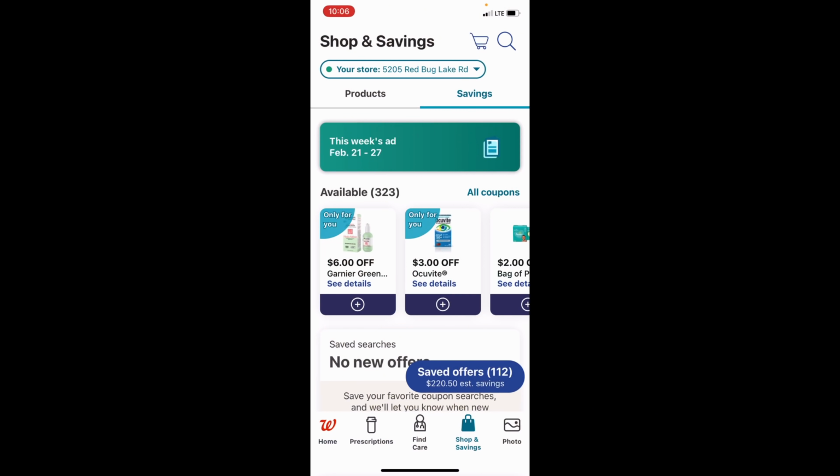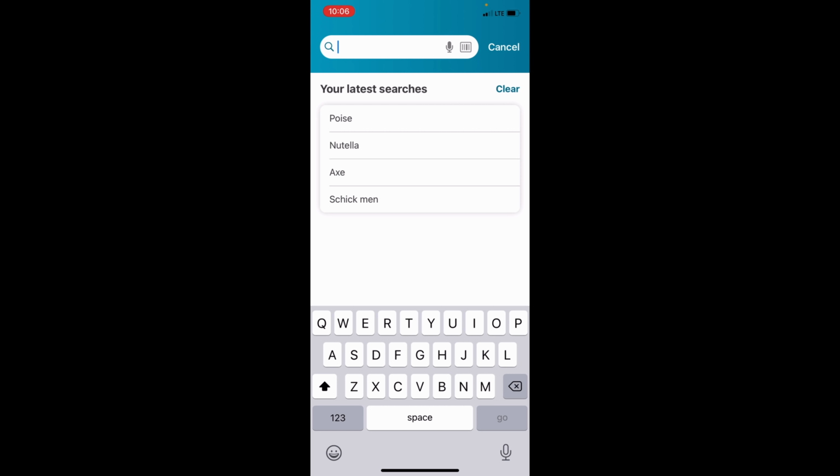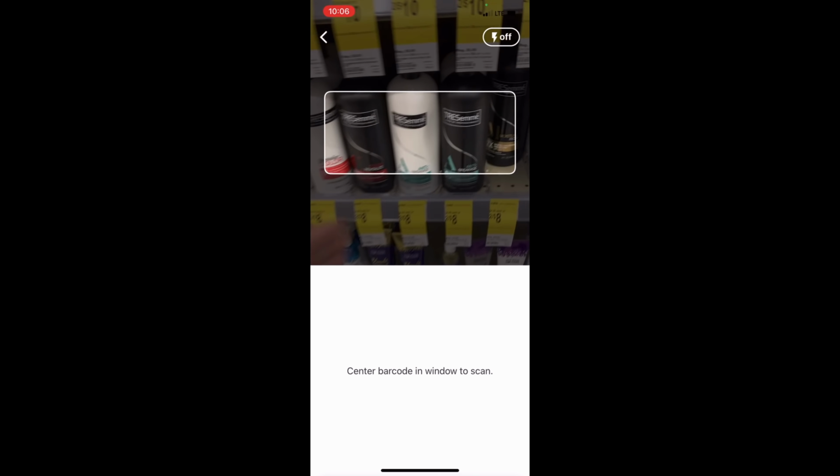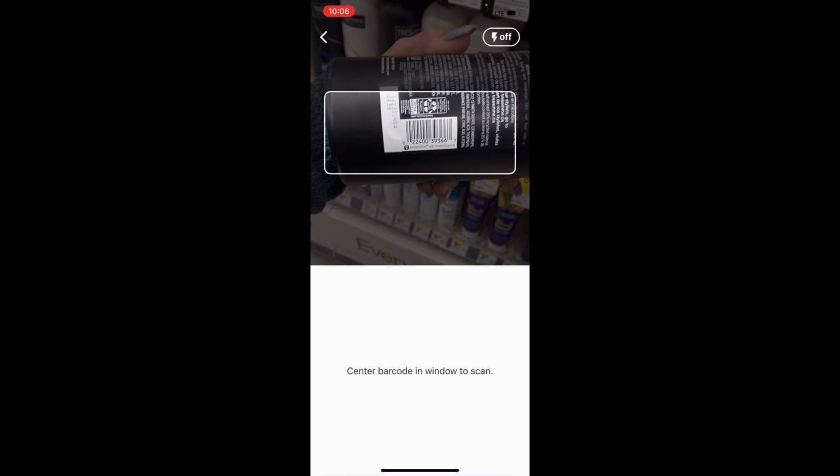So I want to show you guys real quick how to scan the products on the Walgreens app. That way you can make sure that the digital coupon is attaching. So right when you open the app, this is what it's going to look like. You're going to click the search on the top right. Then you're going to click the little barcode. We are going to take the product and scan it right in the window.